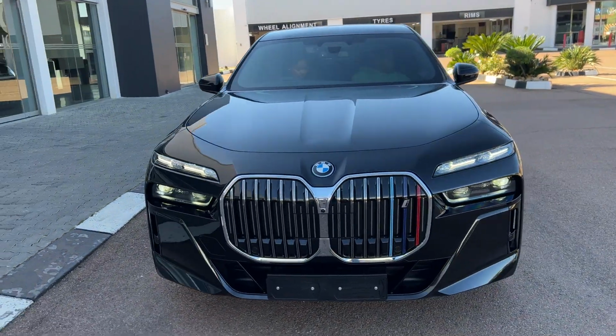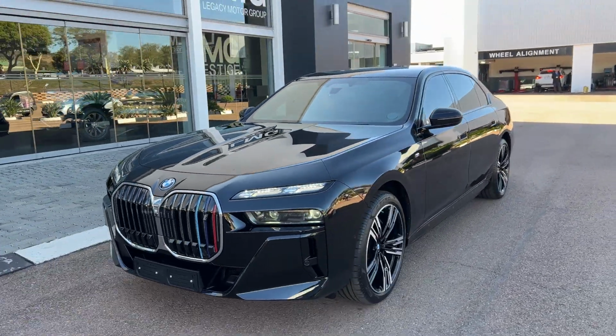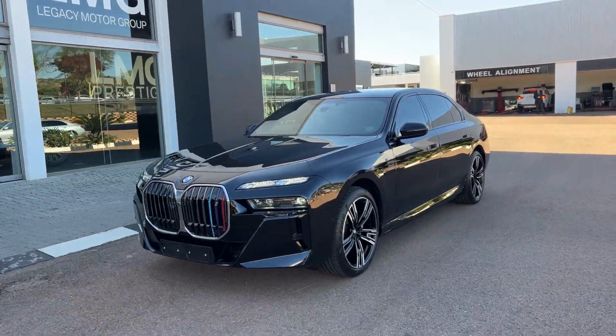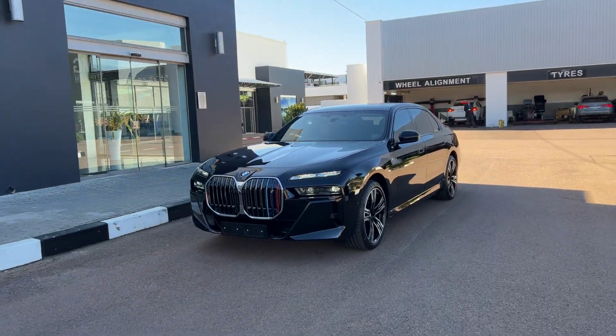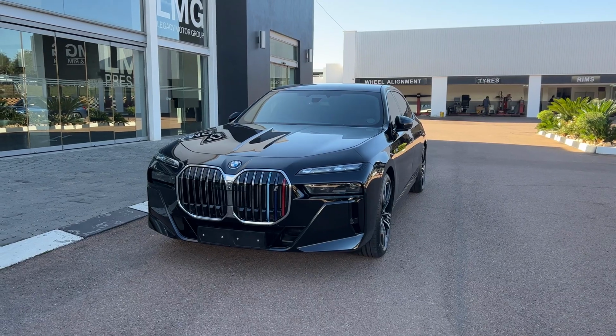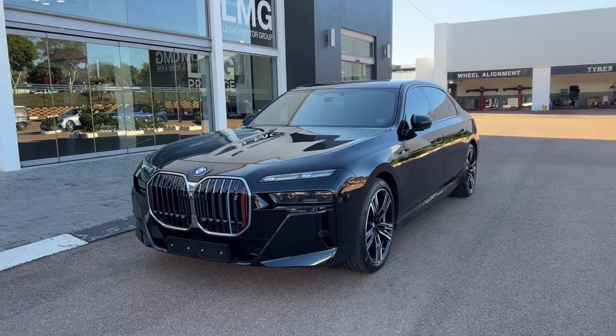Oh, and the ride quality as well. This is the most comfortable car I've been in. And yeah, I think I've said that at the start of the video. Yeah, it really is that comfortable. And I reckon it's better than the internal combustion models because it doesn't have an engine. So it's the quietest. There's no vibrations at all, there's no noise. So it really is quiet.